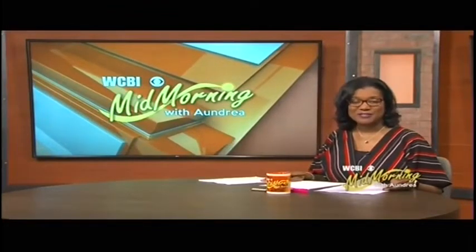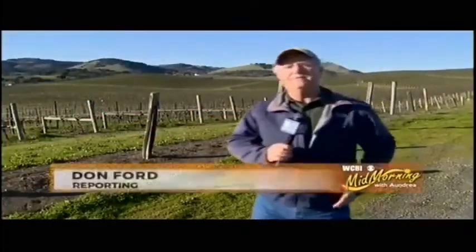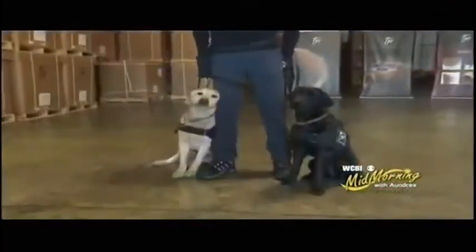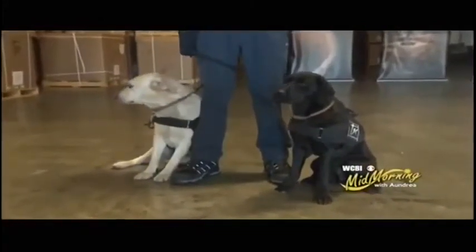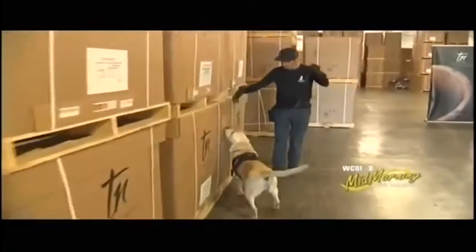Don Ford reports. To make a good bottle of wine requires a lot of steps and often some very talented people. It may also now require dogs. These two normal-looking Labradors are anything but, flown in from Chile. They appear to be bomb-sniffing dogs, but they are not looking for explosives. Moro and Samba, two beautiful dogs, are trained to detect contaminations in the wine industry.